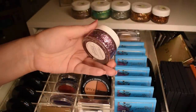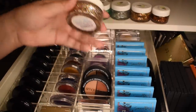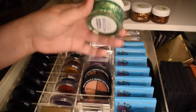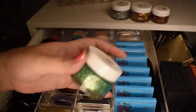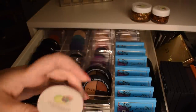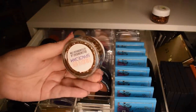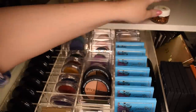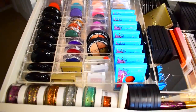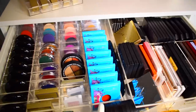These Lemonhead Los Angeles Space Jams are so pretty. I love that green. That's a super pretty silver. Here's a pretty multicolor one. And a nice copper one. This is some of my smaller eyeshadow palettes and some eyeshadow singles.